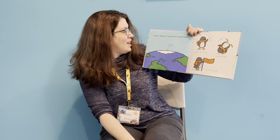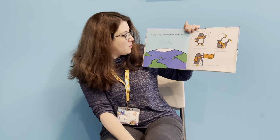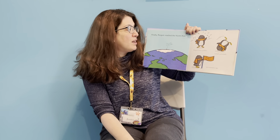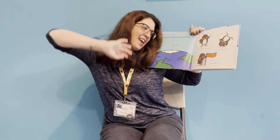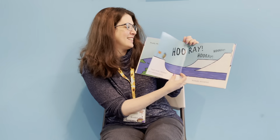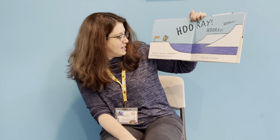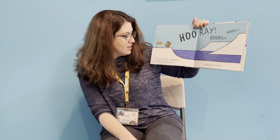That's so cute. Finally, Penguin reached the North Pole. I'm on top of the world. There he is, a tiny little dot. Penguin threw confetti. Yay! He turned cartwheels. Hooray! And planted a sign. Penguin was here. He is very excited. Hooray! Hooray! Hooray! Penguin shouted, and it echoed across the ice. Nobody answered.